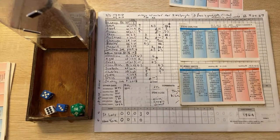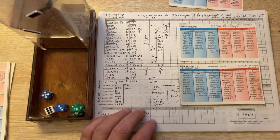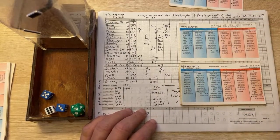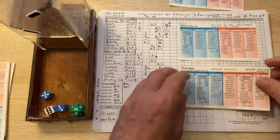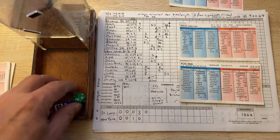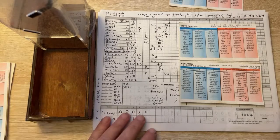And the pitch. Right-handed, grounds it to third for Shannon, and he throws it over to Torre at first for the first out. Now here's Al Weis. Weis singled and scored the Mets' lone run in the third.